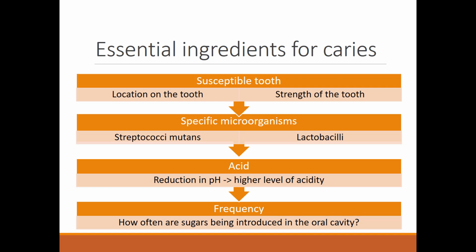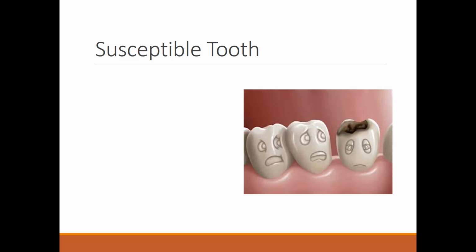So it takes a certain amount of time for the pH of our saliva to get back to normal, but if we keep introducing sugars, whether through snack foods or meals or sugar in our coffees, that pH is never able to get back up to normal. So that's why frequency is extremely important.